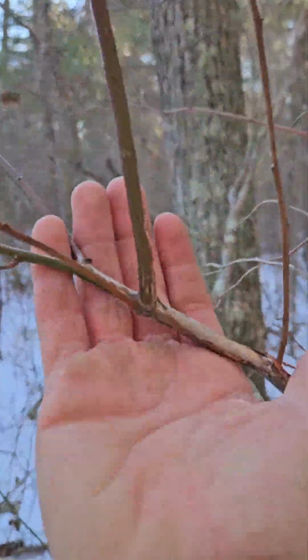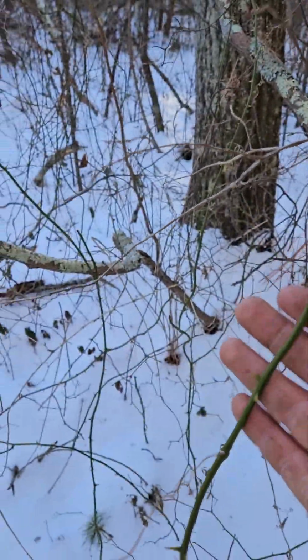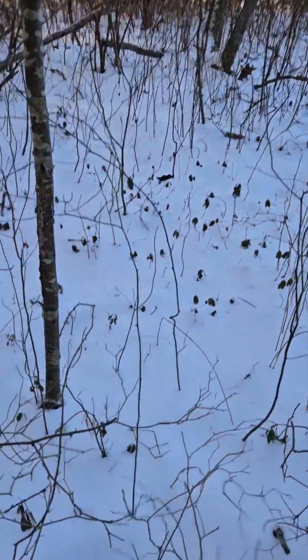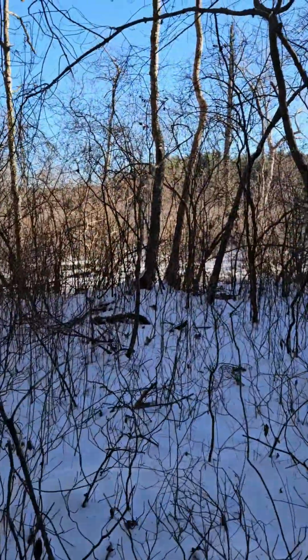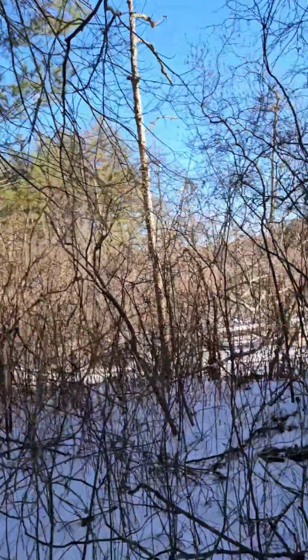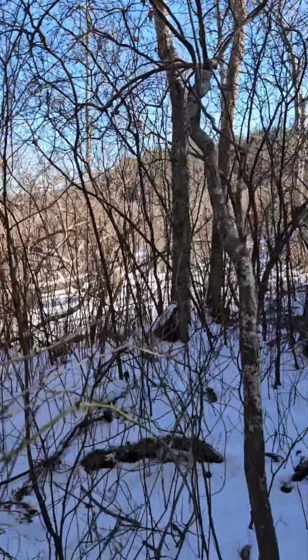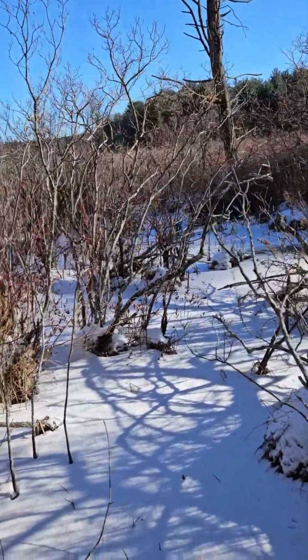Here's your highbush blueberry with its beautiful bark. You get your Smilax rotundifolia, which is common, which makes these areas a pain to walk through, like I've said 1,000 times. And the bog opens up as you get past all the little red maples. I'm not sure if beavers inhabit this area. They might. We're entering into the hummocky blueberry area.